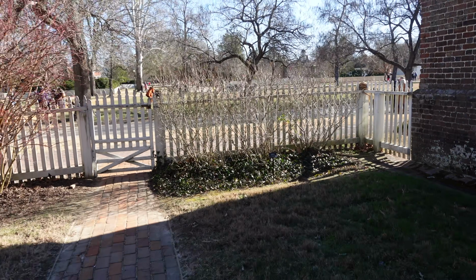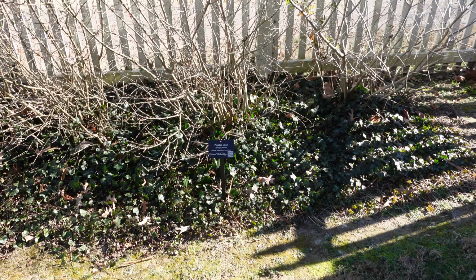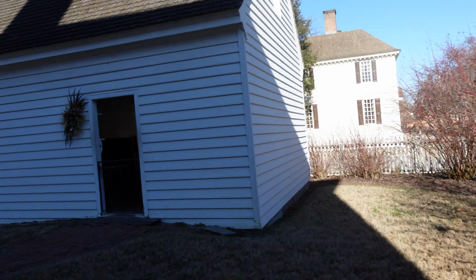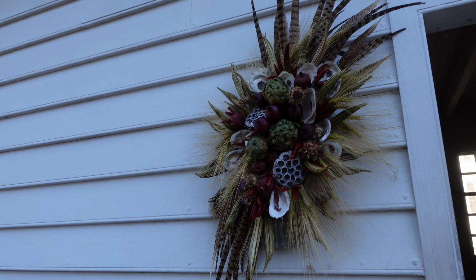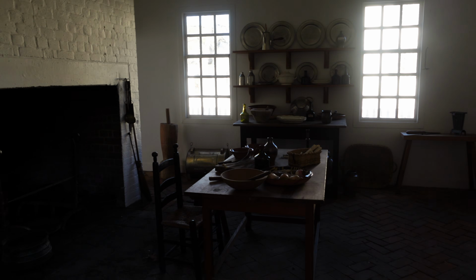Over here, looks like these are Persian lilac. Some dead lilac. And chimney up there. That's pretty interesting. Clamshells, a beehive, radishes. And here's the kitchen.